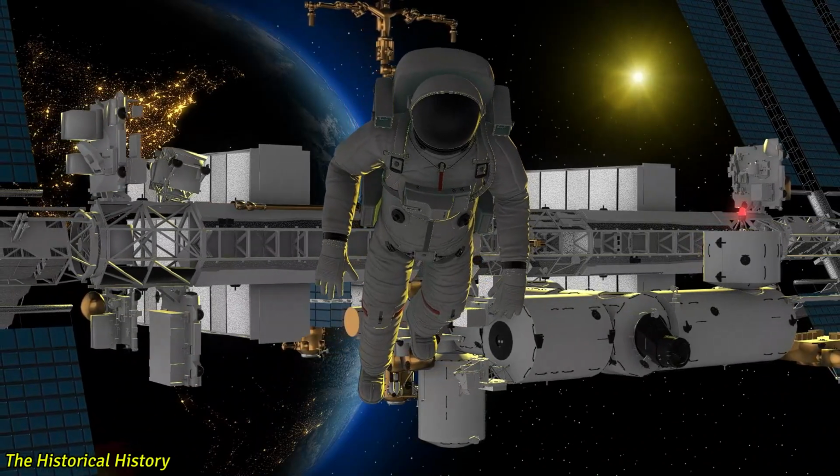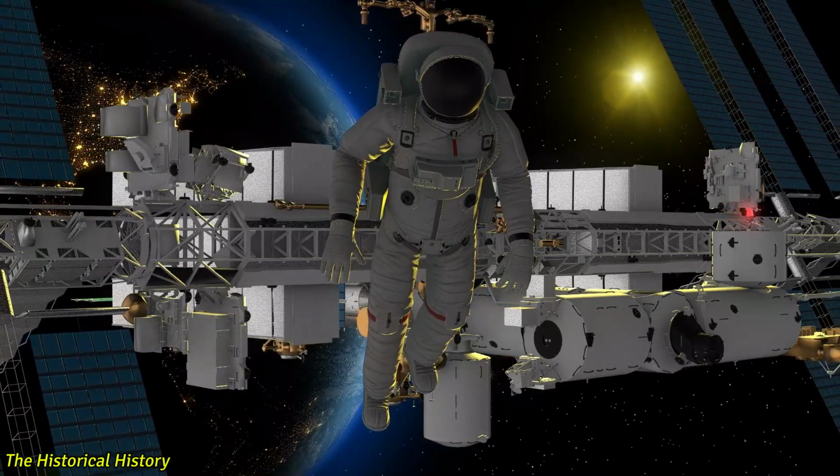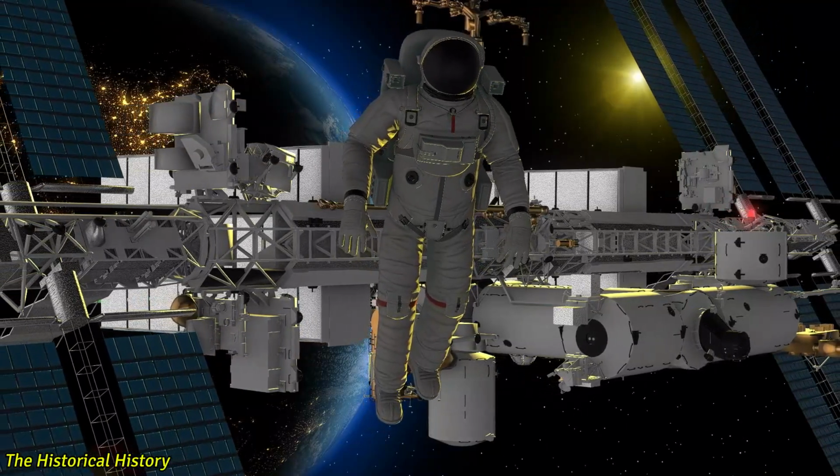Without these adjustments, the ISS would gradually descend and eventually burn up in Earth's atmosphere. This delicate balance keeps the ISS safely orbiting our planet.